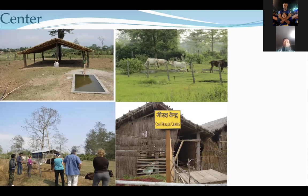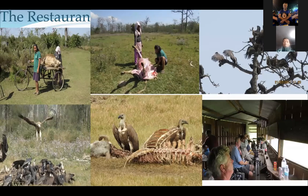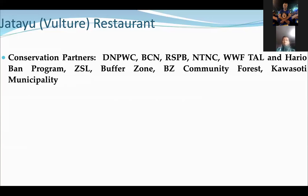This is the cow hospice, where we buy all the old cows, and we keep them here and treat them humanely until they die. And the next one, please. Here you'll see the cow hospice with drinking facilities and a grazing area. Next one, please. So the partners again, Tiger Tops and other partners who are working together with us and supporting us technically, financially, and in many different ways. Next one, please.